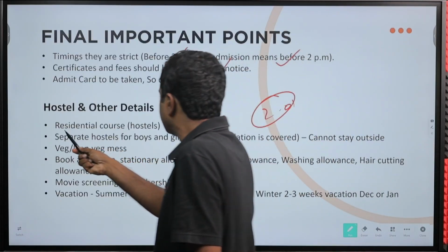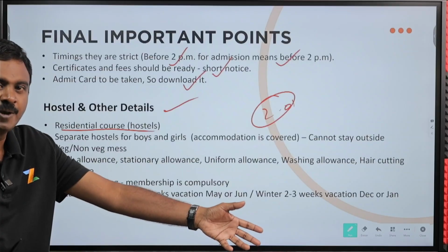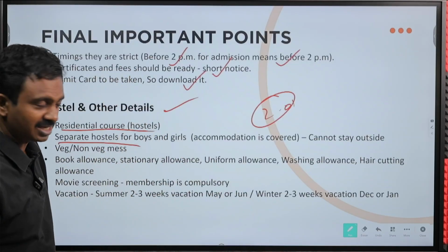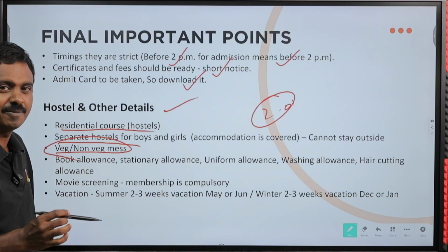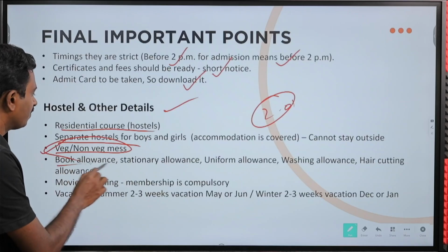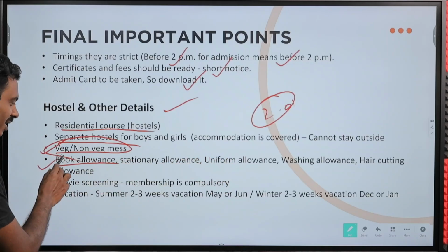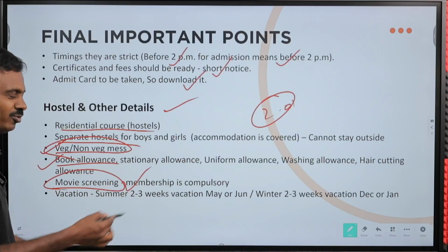Hostel and other details. This is a residential course. You cannot say that I will stay somewhere outside in Pune. You have to be inside the hostel, very strict. Separate hostels for boys and girls. Veg or non-veg mess. Supposedly one of the best mess facilities available in the country or even across Asia. Book allowance, stationery allowance, uniform allowance, washing allowance, etc. are available. We mentioned that earlier. Membership is compulsory for movie screening.